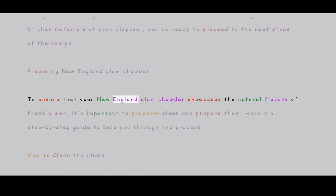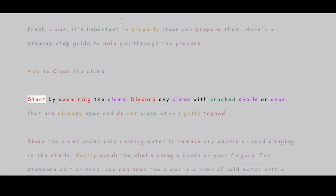To ensure that your New England clam chowder showcases the natural flavors of fresh clams, it's important to properly clean and prepare them. Here's a step-by-step guide to help you through the process. How to clean the clams. Start by examining the clams. Discard any clams with cracked shells or ones that are already open and do not close when lightly tapped. Rinse the clams under cold running water to remove any debris or sand clinging to the shells. Gently scrub the shells using a brush or your fingers.